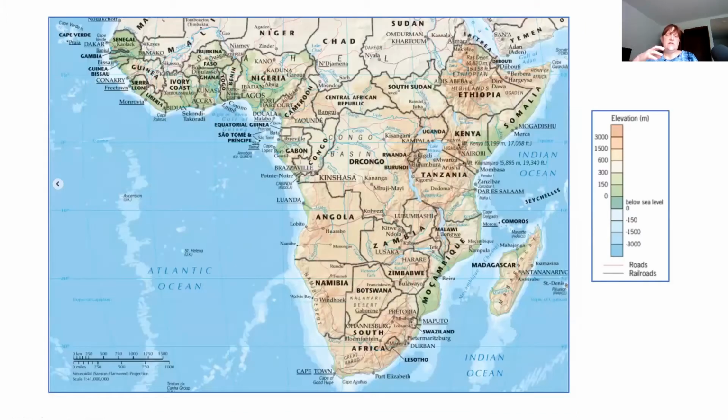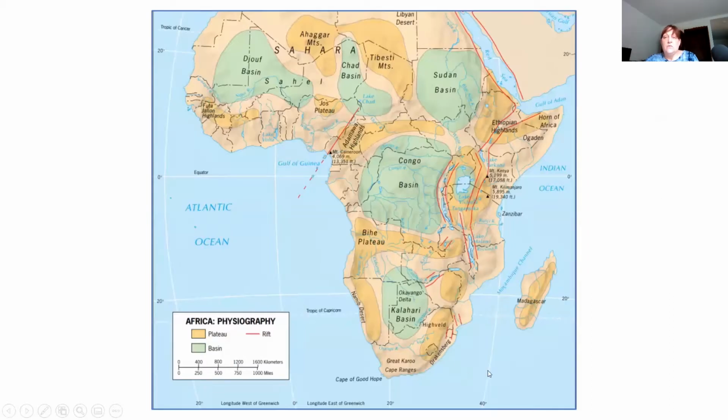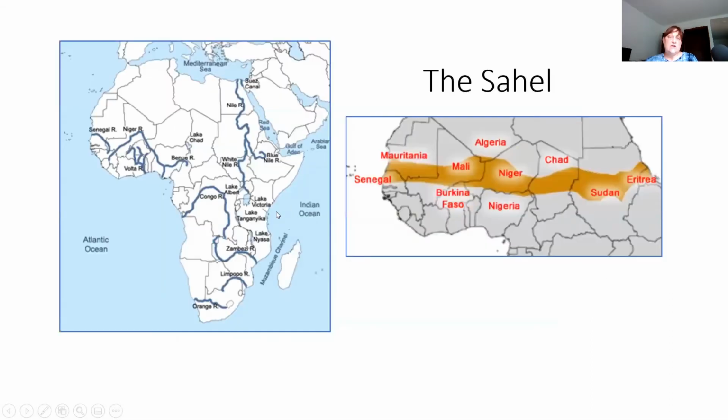So this really is an area of large contrasts. You have one great rainforest basin next to a desert, next to volcanoes, and it's very complex. Where to settle with all these different environments is a really neat thing for us to look into through today's lecture. One of the things that is interesting is to look at the rivers.